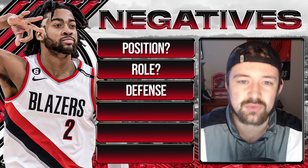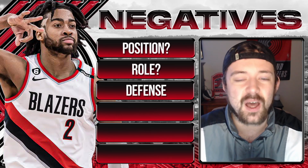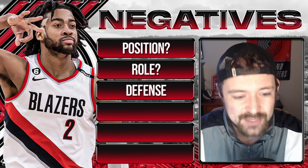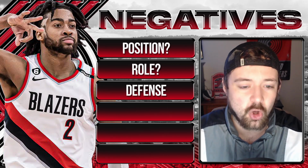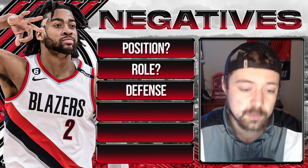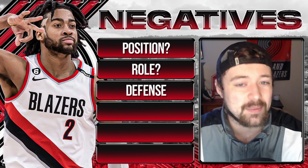So Watford's kind of one of those guys, but he had a lot of awareness lapses last season, mental lapses, very silly defensive mistakes, especially off the ball. And then in terms of rim protection, he's a non-factor there, which is part of the reason why you can't really play him at the center spot.